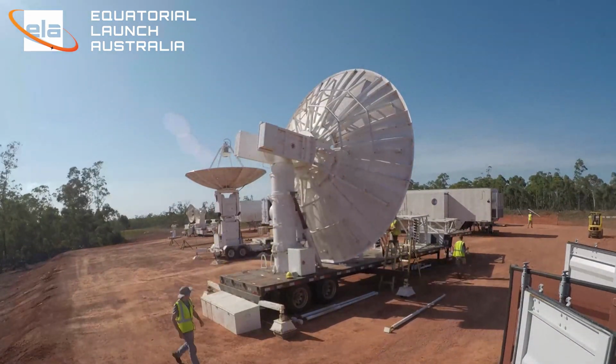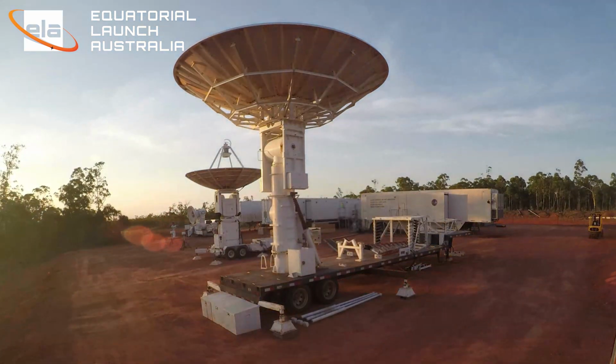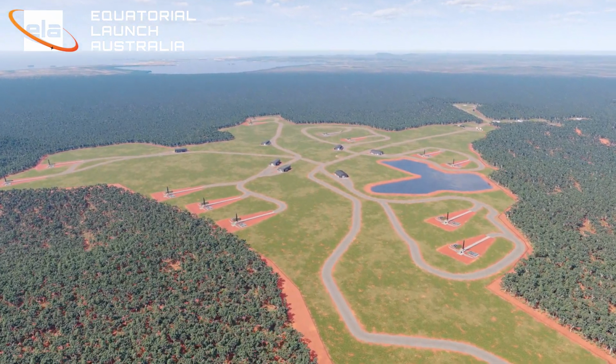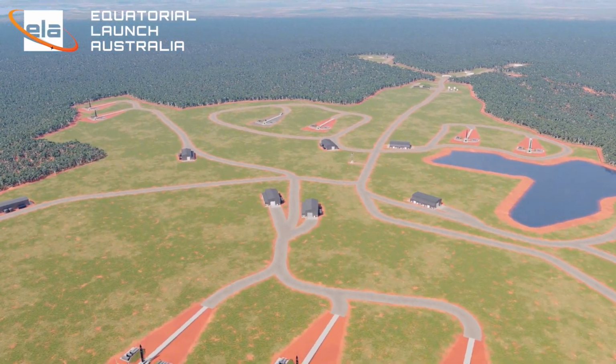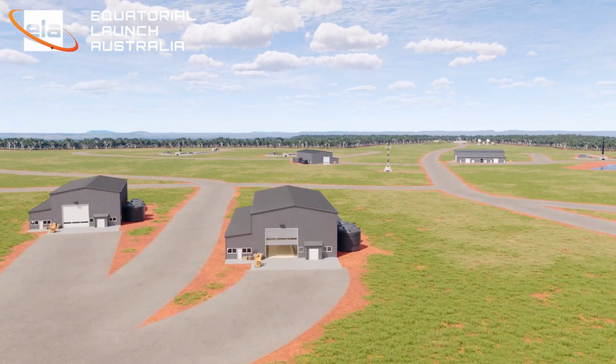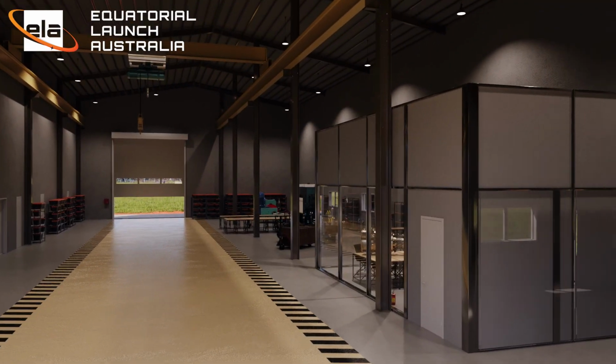Future expansion plans of ELA is really just to progress our business plan, which is to get to that high cadence multi-user spaceport where we've got 5 or 6 or 7 tenant launch companies all working in their own space launch complex on our site, managed by us, ELA, and doing 1 to 2 launches per week across the different clients, adding up to 50 launches per year. It'll take a few years to get to that, but we think it's a viable plan, and the interest is there from the international market.